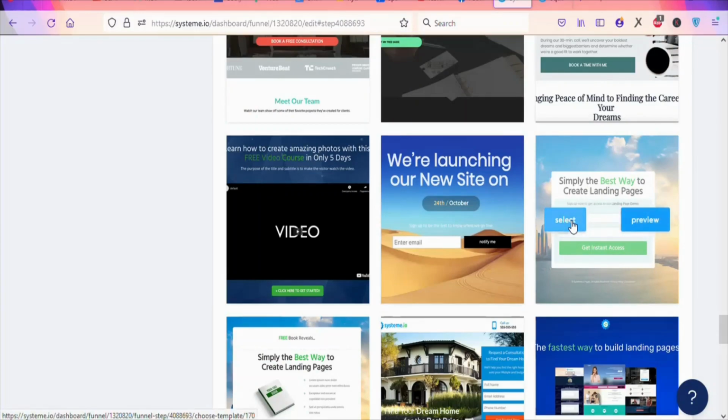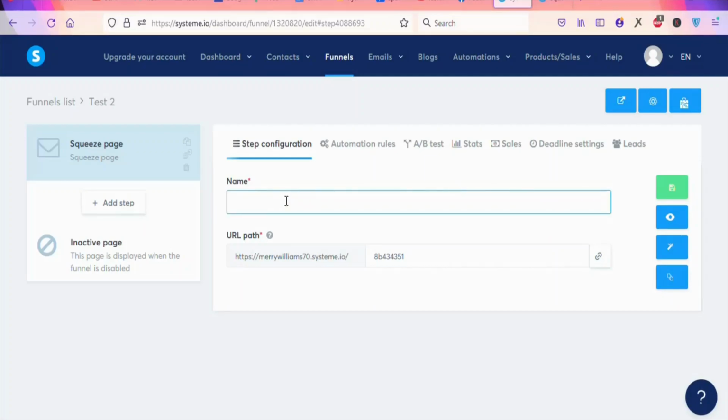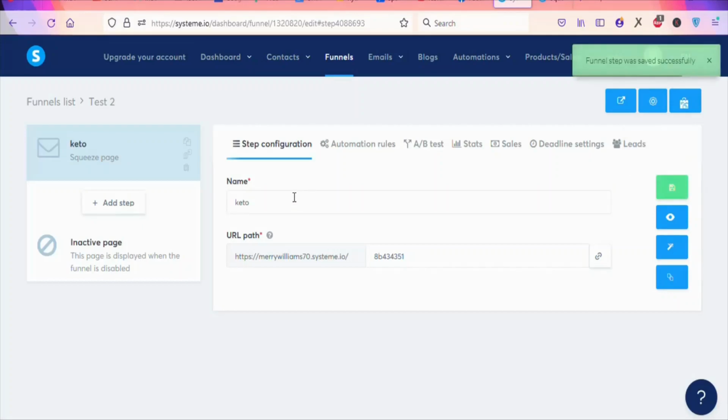I just want to select it so that I can show you how to edit the information and then add your own information. Once you select the template, you are going to give a name to it. So just delete the name right here. Once you delete it, we are going to type the product name here. It doesn't matter because you are the only one who is going to see this particular name. So whatever name that you type here, it is valid. Once you type the name, just click right here, save, so that you can save the name of your landing page.